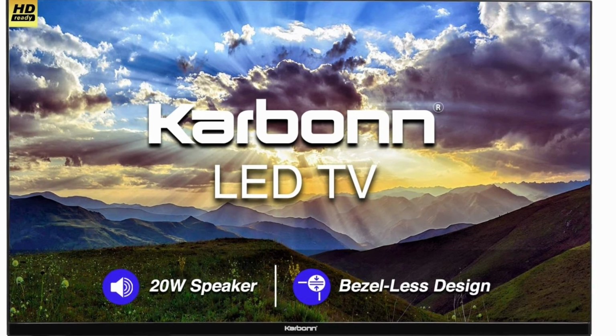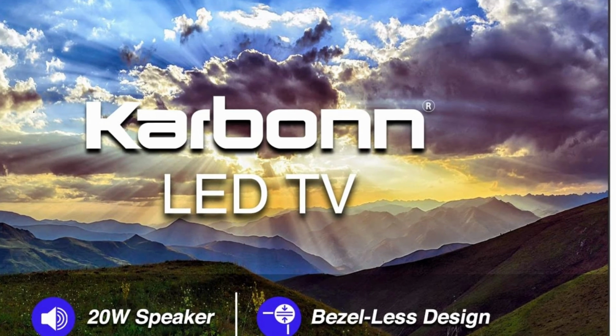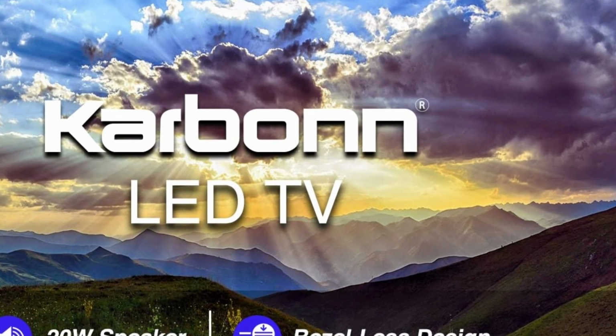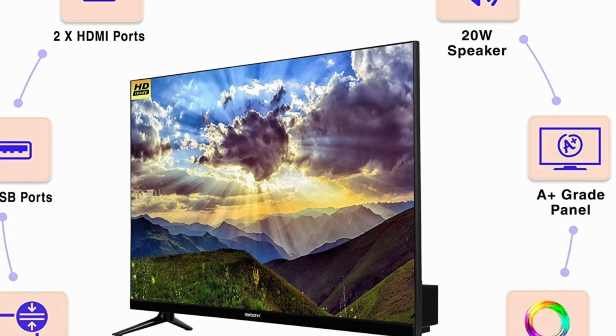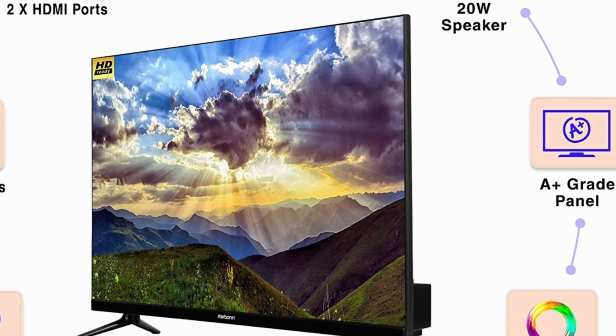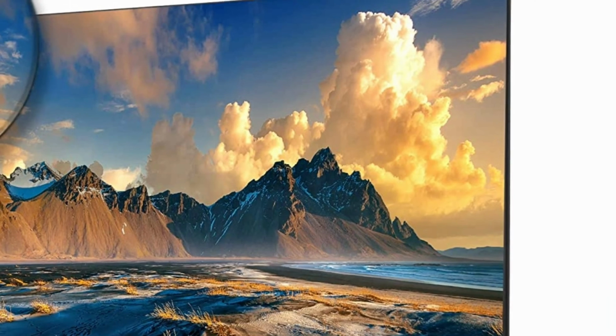Karbonn 80 cm, 32 inches, Millennium Series HD Ready LED TV. Product information. Resolution: HD Ready, 1366x768. Refresh rate: 60 Hz. 16:9 display scale.